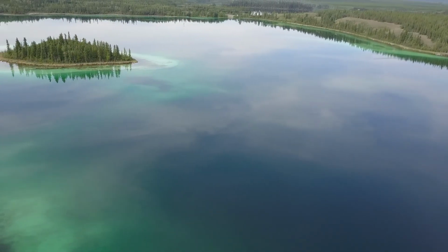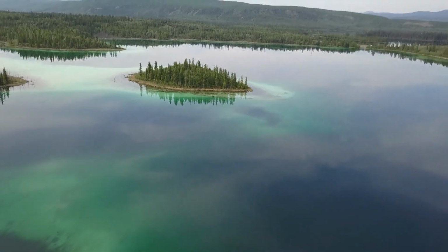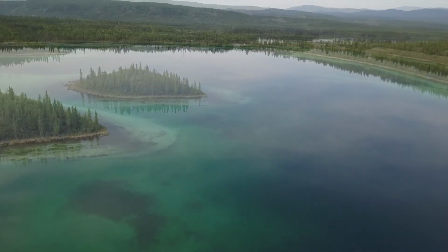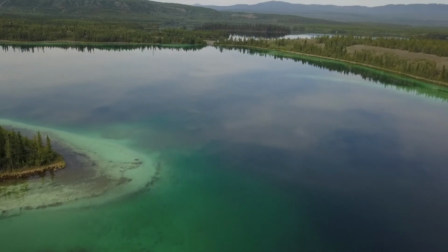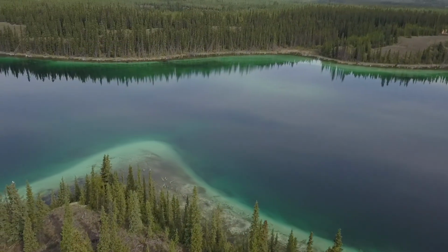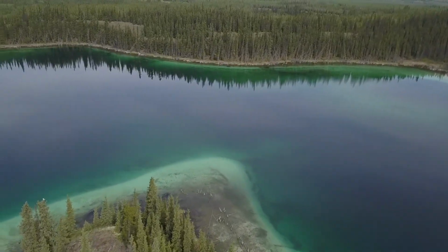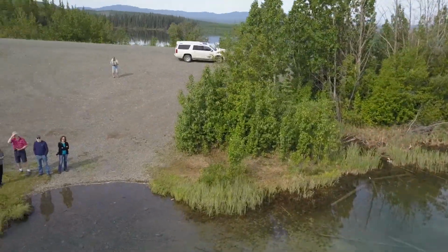A little bit further up the road, just as we get towards Carmacks, about 50 kilometers south of Carmacks on the Klondike Highway, this is Twin Lakes, one lake on each side of the highway. Again, it's got that really beautiful emerald green color, much like Emerald Lake towards Carcross in the Yukon. Just put the drone up in the air here for a little bit to fly around and record some of the colors of the water at Twin Lakes.